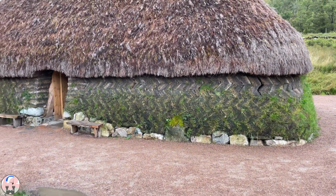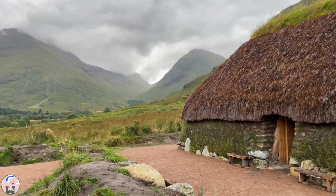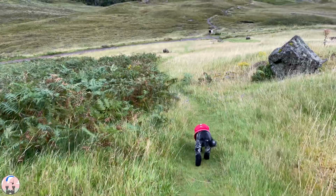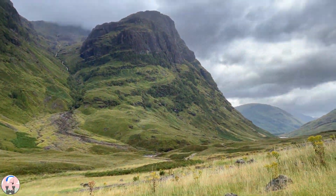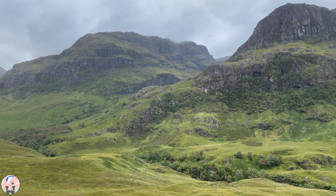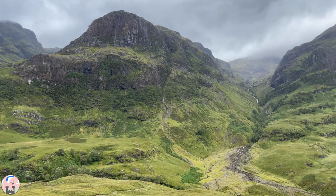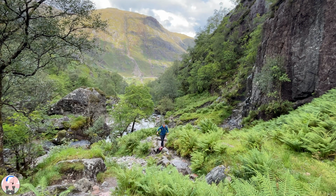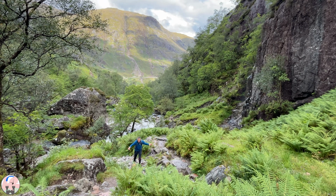The rain eventually passes and we are soon on our way into Glencoe. The hike into the Hidden Valley starts from the Three Sisters viewing point car park, but it is from the footpaths that the dominance of the Three Sisters can truly be felt. The footpath into the Hidden Valley is rough, with areas of bouldering and scrambling.